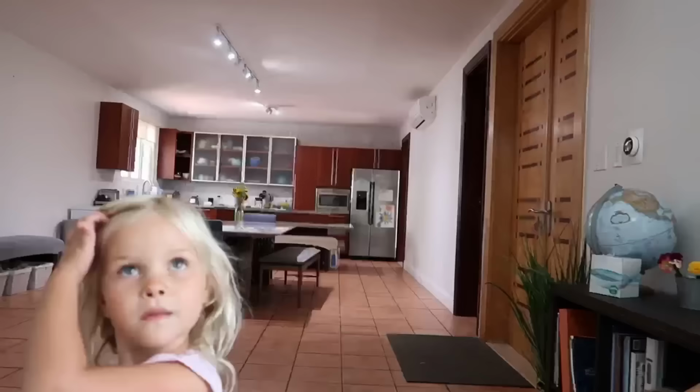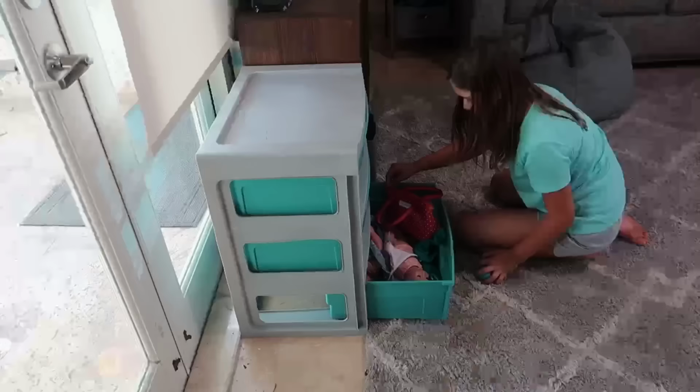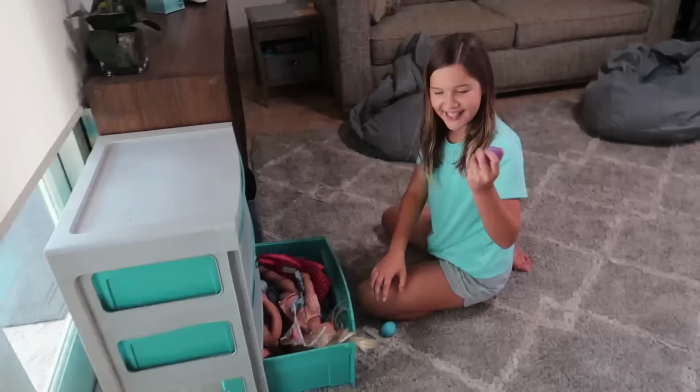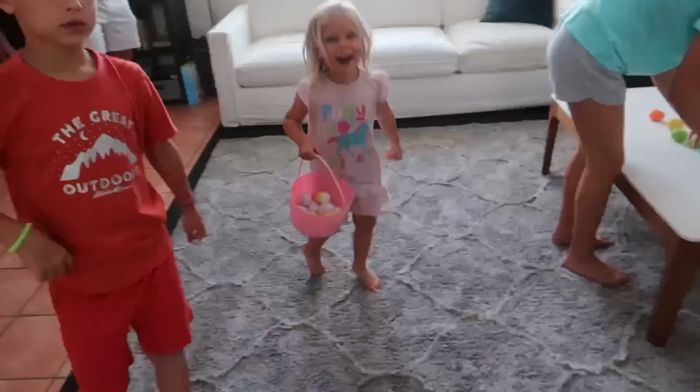I know where one is. It's right around here. I found one of Isaac's. You found one of Isaac's? Okay, look for one for you. Cooler? Warmer? Yay! That was really hard. I mean, it was technically visible. It was like right there. Oh, a chick. You found a chick. She found them all. You got all of yours?